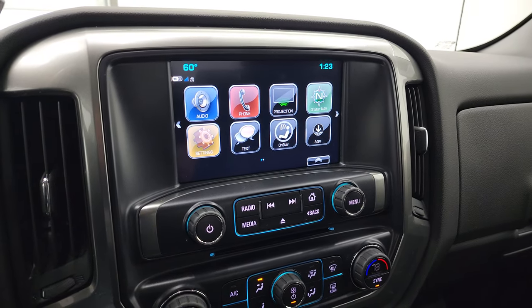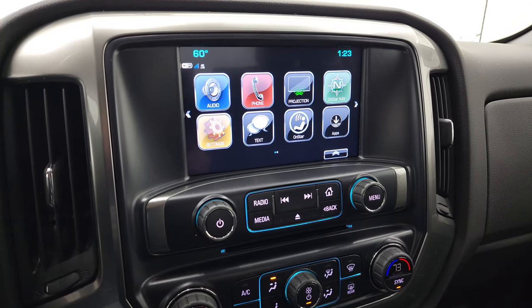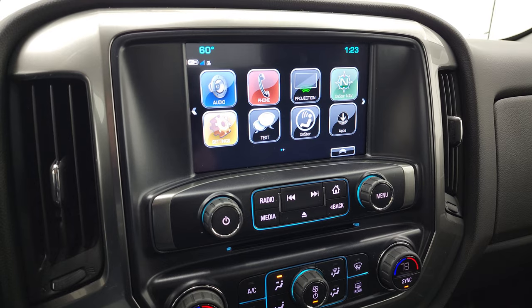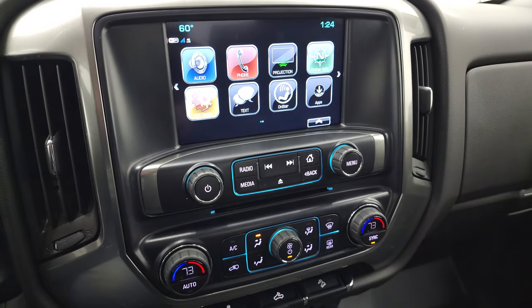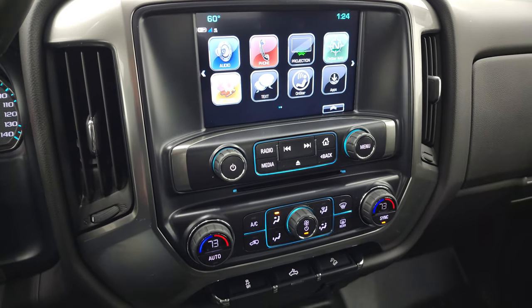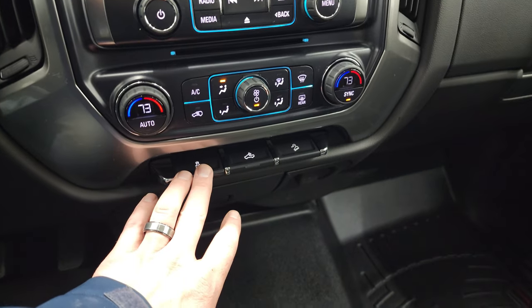So while this one doesn't have the factory navigation, you can project your cell phone via Android Auto or Apple CarPlay. And if you've got Waze or Google Maps or some other navigation system on your phone, it'll project right up to the screen. Then you can use it through the screen. So that's pretty sweet. CD player, dual climate controls, has stability control.